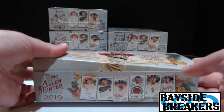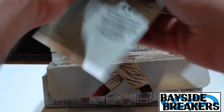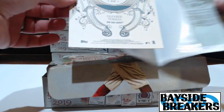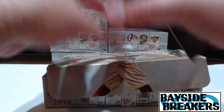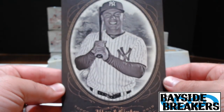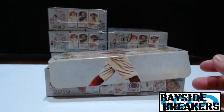Keep in mind, all cards ship. All hits are placed in the top loaders. Let's start with our box loader. They call them cabinet box loaders. The first one here is for Gleyber Torres for the New York Yankees with the cabinet box loader.